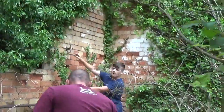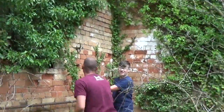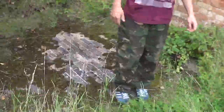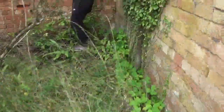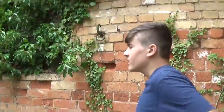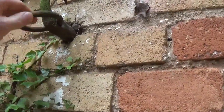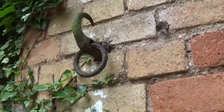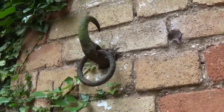Beef's just showing us on the wall, look. It's a retaining ring. Probably for one of the old horses. Good find, Beef. Another lovely piece of flooring there. What have you found, Mr. Beef? Big standard. Old retaining ring, look. That would have been made in a blacksmith's forge, local to here, right back when this was built, I'll bet. Well done, Beef, another good find.